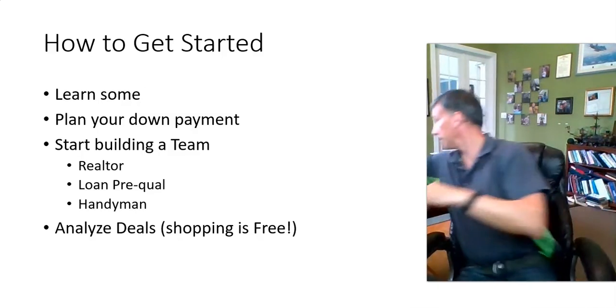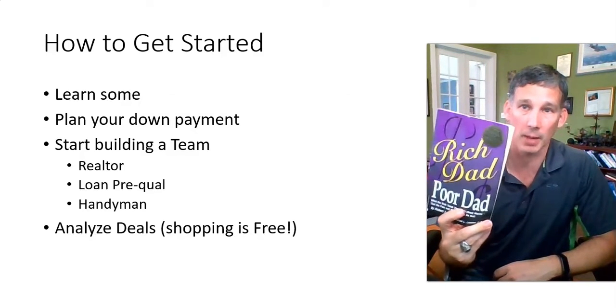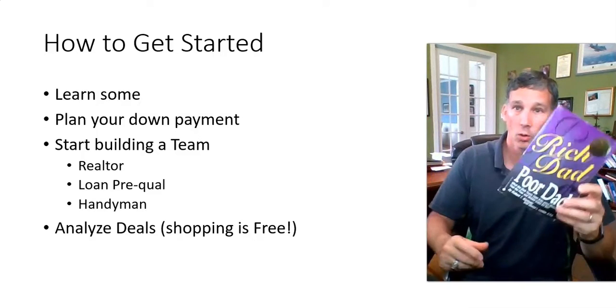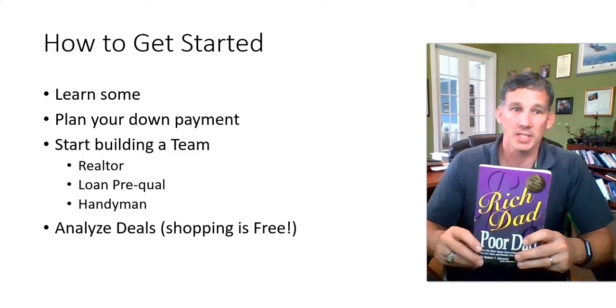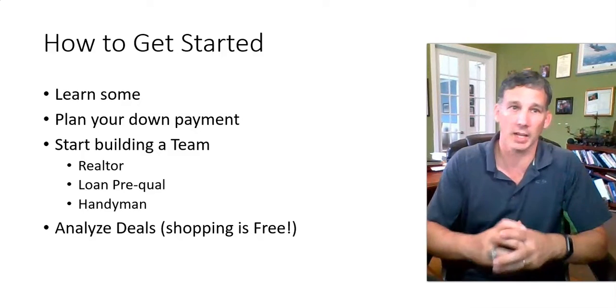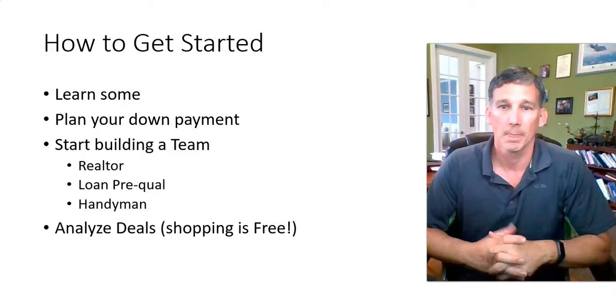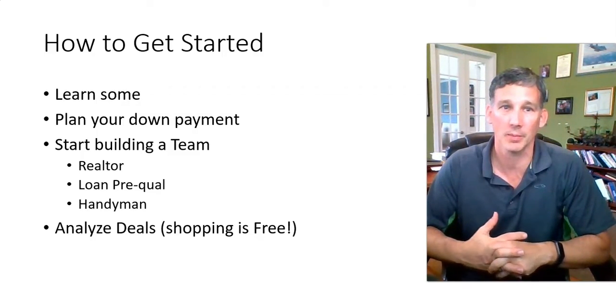Where I started was with this book. Rich Dad, Poor Dad is where I started, back in 2001. That's what got me started. You've got to read books like this. I would also recommend other books that teach you the basics of real estate, how to analyze cash flows, how to estimate repairs. I don't have any how-to books, but there are plenty that are out there. I used Robert Irwin, I want to say. There are also plenty of mindset books out there to get in the right abundance and growth mindset.